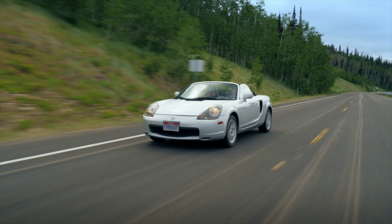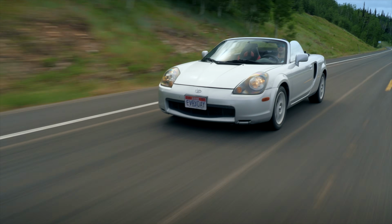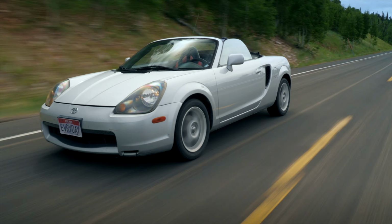We had to have this car. We had to have another mid-engine car. Yes, and the Toyota MR2 Spyder is completely in the middle of what we're talking about. Why did they build this car? It is weird, isn't it?